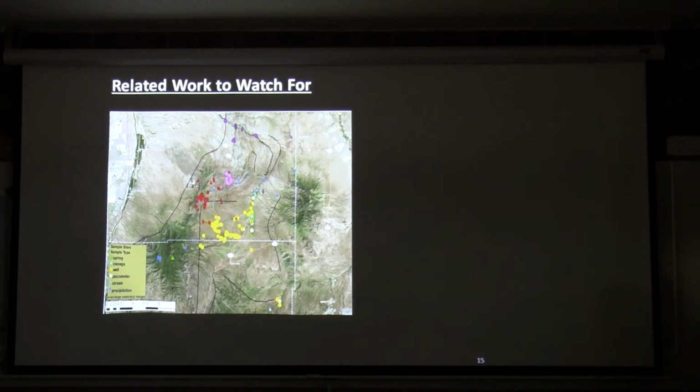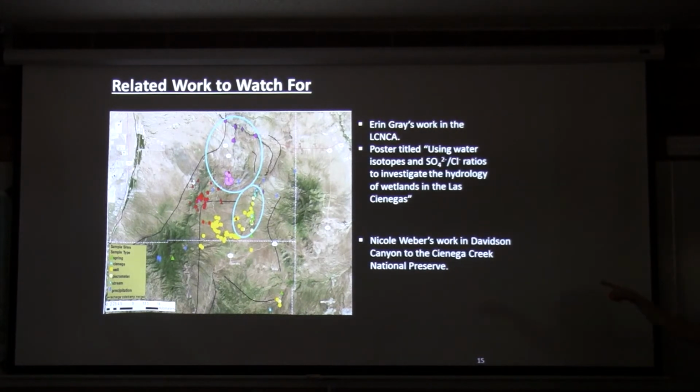I also want to draw your attention to some related work. Erin already talked a little bit about her work, which is her posters right over here, and she's really focused on the Las Ciénegas National Conservation Area.